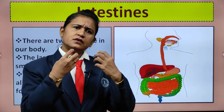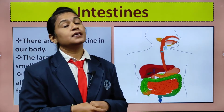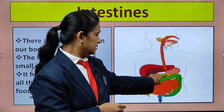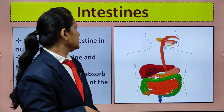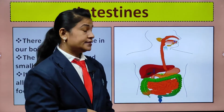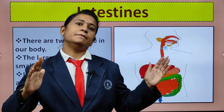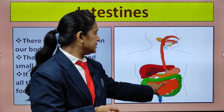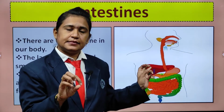Now, after the food enters the stomach, where does it go? Yes, see the food is entering the stomach, then it goes into the intestine. There are two types of intestine, small intestine and big intestine. First the food goes into the small intestine, this red color. There the food is digested.